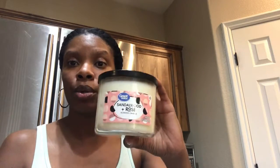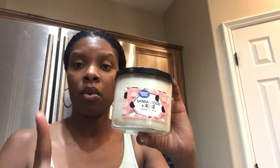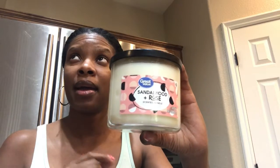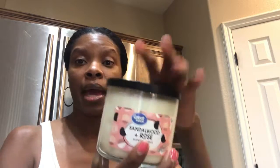Right now I have something in front of me from Walmart that I've shared with you in another haul, but I just wanted to bring it to you again. I wasn't sure about the Great Value candle that I saw. I told you I only saw two, and I bought one because I wasn't sure if I'd like it or not. Love it, you guys, for $4.95 or $4.97. Either way, it's a four-wick candle.